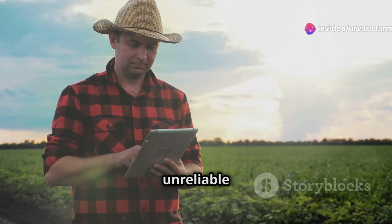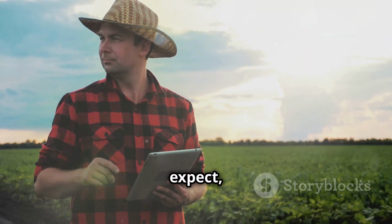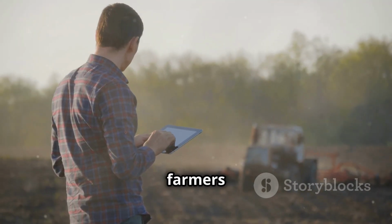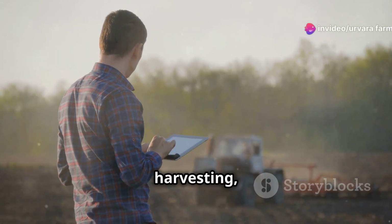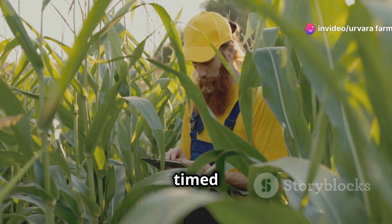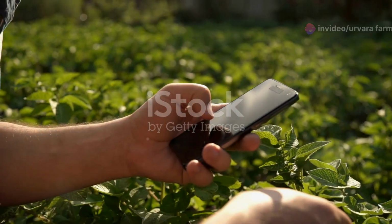No more relying on unreliable weather reports. FEND tells you exactly what to expect, down to the minute. This means farmers like Suresh can plan their activities with precision. Sowing, harvesting, fertilizing, everything is timed to perfection, maximizing yields and minimizing losses.